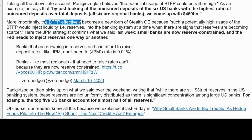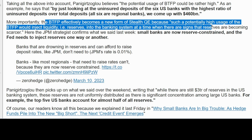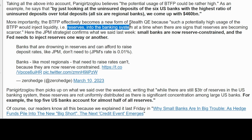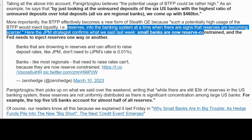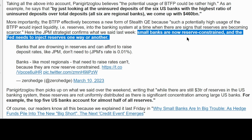And so he's saying BTFP essentially becomes a new form of stealth quantitative easing, because such a potentially high usage of the BTFP would inject liquidity, i.e. reserves, into the banking system at a time when there are signs that reserves are becoming scarcer. So they didn't say they're taking away quantitative tightening, so they're not taking their foot off the brake, but they're hitting the gas even more now. So small banks are now reserve constrained, and the Fed needs to inject reserves one way or another.